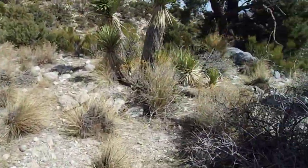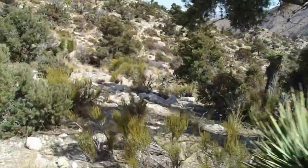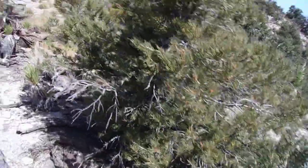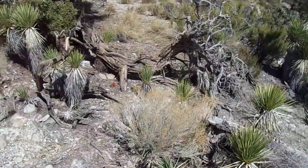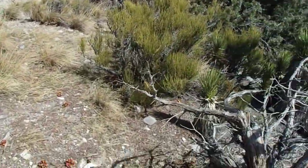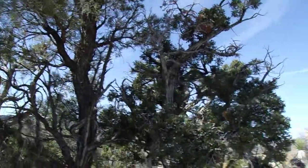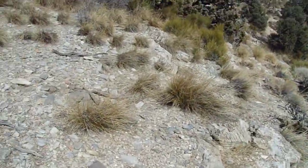It's totally worth it. Totally worth it to have to do some uphill hiking on the way back, come out here and enjoy the gnarly junipers, these beautiful, beautiful Joshua trees and everything. So we'll see. I am now beginning the ascent. We'll see what happens. Alright, I'll basically see you near the top of the peak.